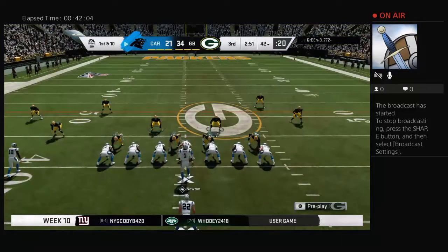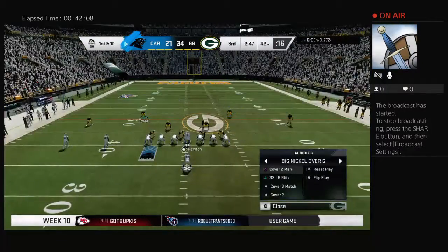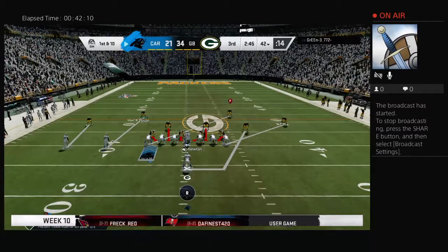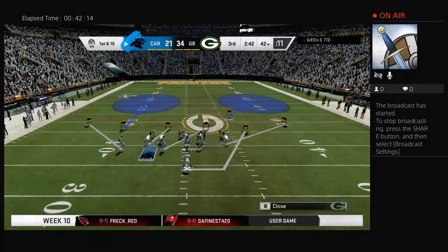Ready. 180. And we got to get to the ball, team. Let's keep moving. Convert. Kill. Hey, turn it up.